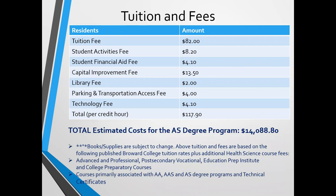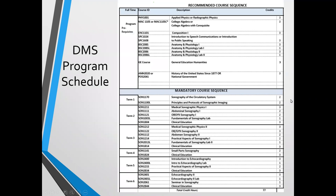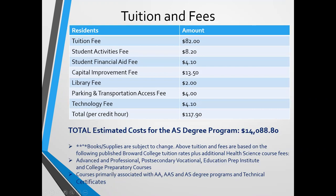Tuition and fees. Our tuition is very, very low. It is basically for the two-year program around $14,088.80. So that's for the entire 2 years. You pay per term based on how many credit hours you are taking that term. So if you look here, if you add up these credit hours, that's what you're going to be paying each term. So it's according to your credit hours. And of course, we have student loans, we have financial aid, all of that available also.